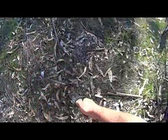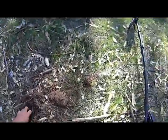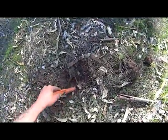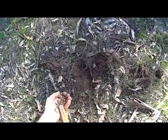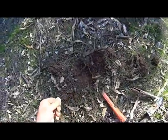What do we got here? Oh, hard ground, I think that's what we got. It's a bit harder here than what it was back over there a little bit. And a few roots to contend with. That's alright though, I need all the roots I can get at the moment. Oh, I found the target. Oh, here we are, we've got a coin. Another 1 cent piece.